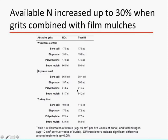All right, so we'll start with looking at this question of, were we getting any increases in measurable soil nitrogen from the organic fertilizer grits? The answer was generally yes. Available nitrogen tended to increase up to as much as 30%, but only when grits were combined with film mulches. And so if we start by looking at the bioplastics, we've got these grouped here into weed-free control, the soybean meal grit, and the turkey litter grit.